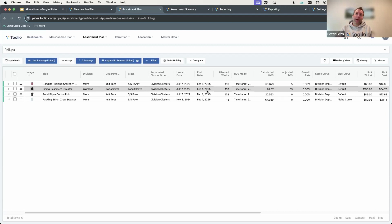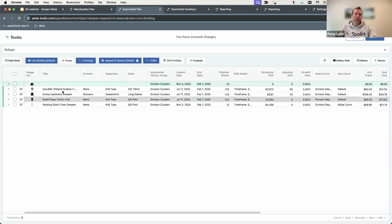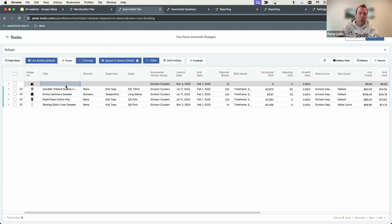So the next question that we have to answer is, how do we fill the gap in the assortment? Now that I know that I'm carrying a few of these products out into the future, how do I actually fill that gap in the assortment? And there's a few ways in which you can do that. The first way is the most simplistic way. That's about adding a new style to the assortment. You can see that I can create a placeholder product. And that placeholder product, I can call it whatever I want.